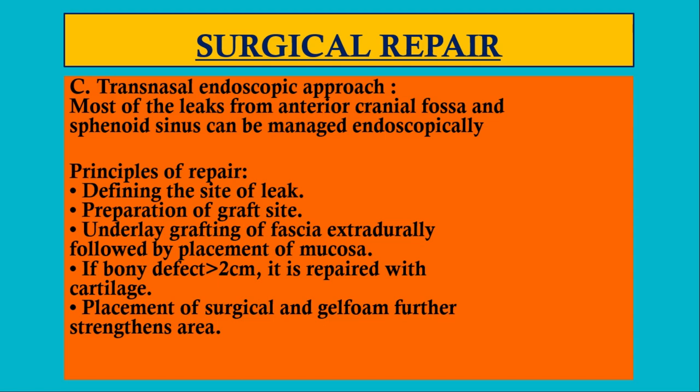Principles of repair. There's defining the site of leak first of all. Then we prepare the graft site. Then the graft is laid: underlay grafting of fascia extradurally, followed by placement of mucosa. If the bony defect is more than 2 centimeters, it is repaired with cartilage. Placement of Surgicel and gel foam further strengthens the area.